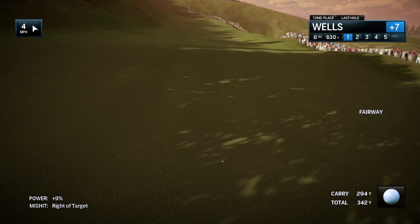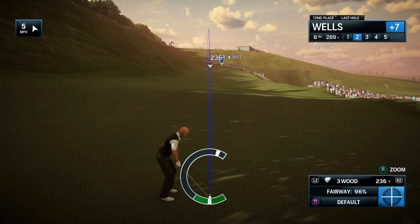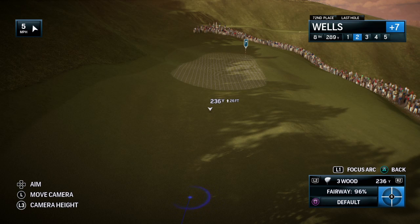Well, that's the way you draw it up here at the 8th. You want to get it out there. He's done that, and he's kept it in the fairway. And now the second shot here at this par 5.